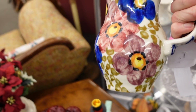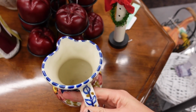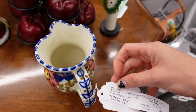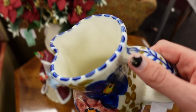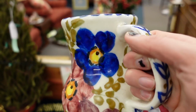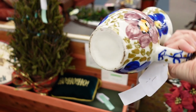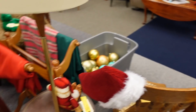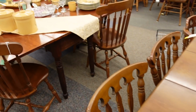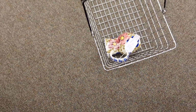I do kind of like this picture. I feel like I look at this every time I come in just because it kind of reminds me of Czech pottery. But there are no markings on it. It's only $3. I feel like for $3, I have to do it. There's no damage on it either. I like it. I think I'm gonna grab this for $3. Now I just have to find where I put my little basket. Over here. There we go, in the basket.